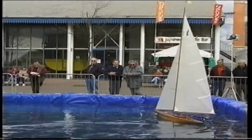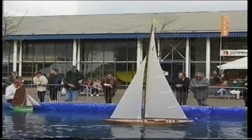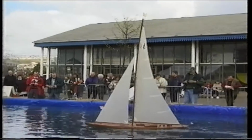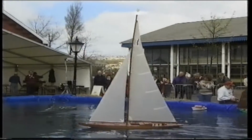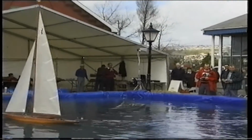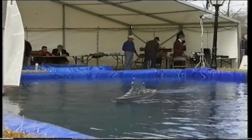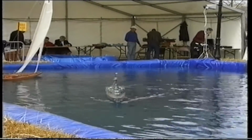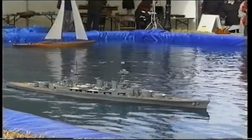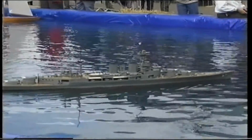The attraction of model making, I think we're all frustrated sailors. We love sailing. We can't afford to sail the full-size boats, so this is the next best thing. We can enjoy ourselves. It doesn't cost us a lot of money. We don't have to have big transport to pull boats around. We can put them into the boot of our car, we can carry them, and we can sail them virtually anywhere, providing we've got a reasonable little stretch of water.